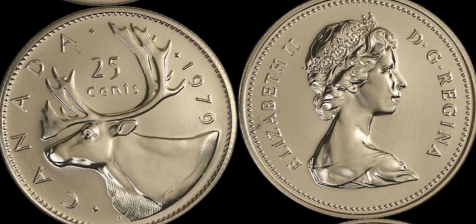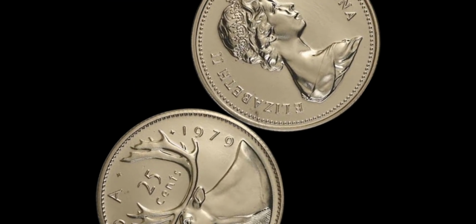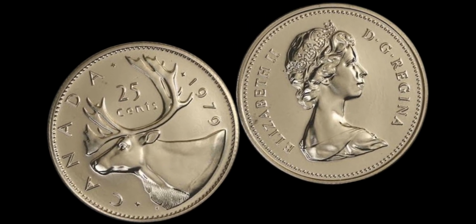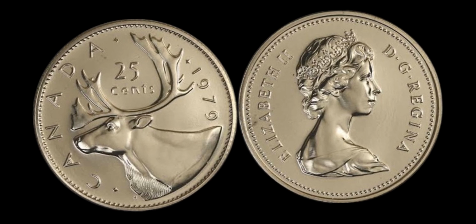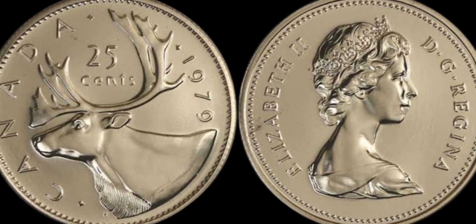The 1979 Canada 25-cent coin eventually went up for auction, and the bidding war was nothing short of intense. With so much interest and excitement surrounding this unique coin, it's no wonder that it sold for an astonishing $1.1 million. That's enough to make anyone's jaw drop.